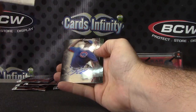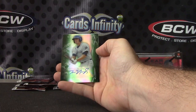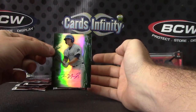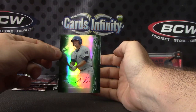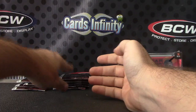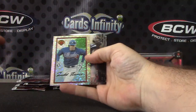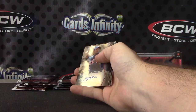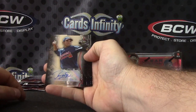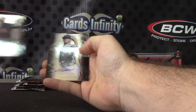Such a glare on these. 99, C.J. Edwards, and Tom Murphy. Tom Murphy, green. That one is not Freddy. It is Freddy. I swear that didn't look like Freddy. Jose Peraza. I don't know why. Jose Peraza.